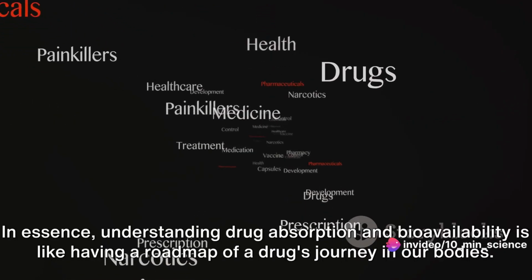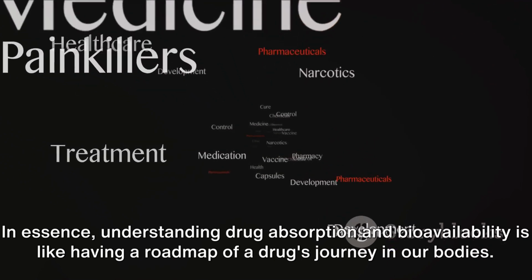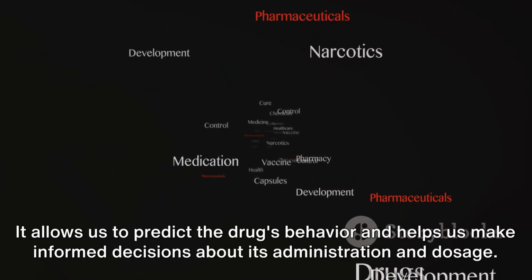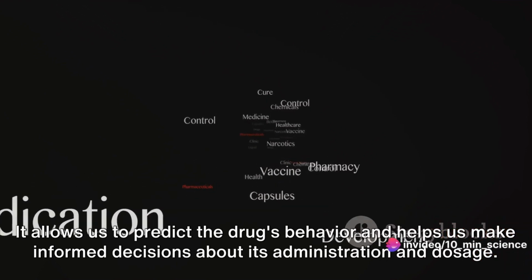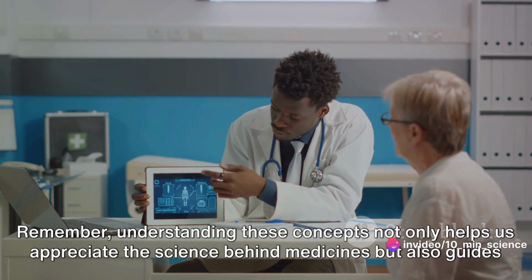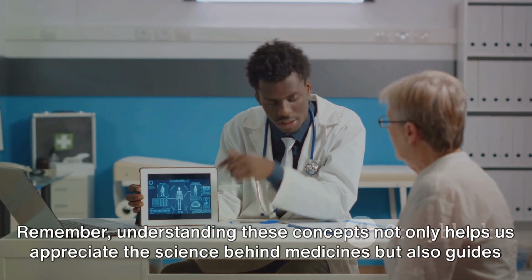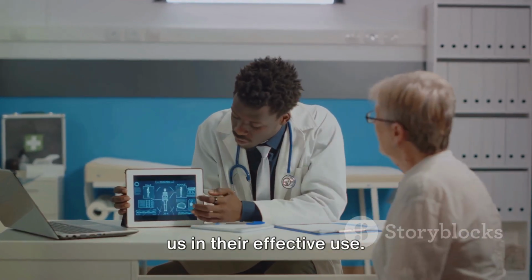In essence, understanding drug absorption and bioavailability is like having a roadmap of a drug's journey in our bodies. It allows us to predict the drug's behavior and helps us make informed decisions about its administration and dosage. Remember, understanding these concepts not only helps us appreciate the science behind medicines, but also guides us in their effective use.